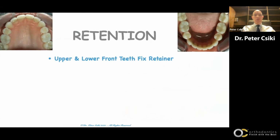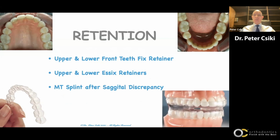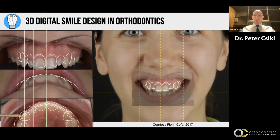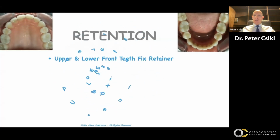Normally on the incisors, or if we had crowding from canine to canine, and on the lower arch, it's always from canine to canine. We use upper and lower S6 retainers, and we use a muscular retaining splint after sagittal discrepancy. Basically, two S6 splints, which are retainers, which are attached together. Okay, just like that.